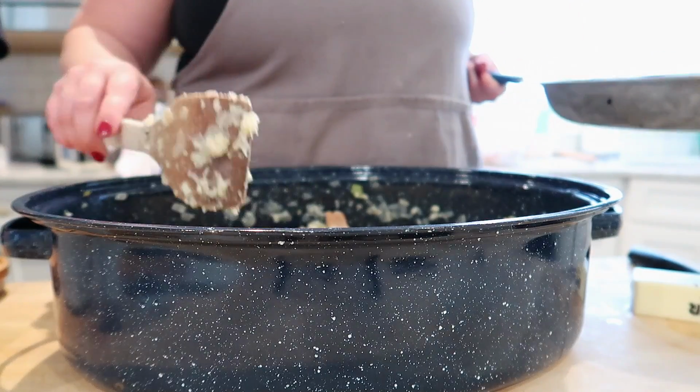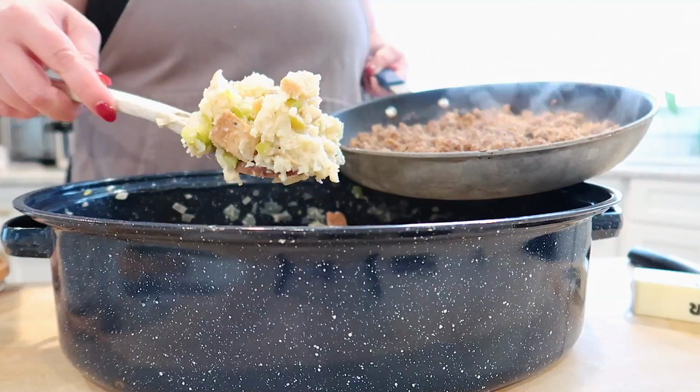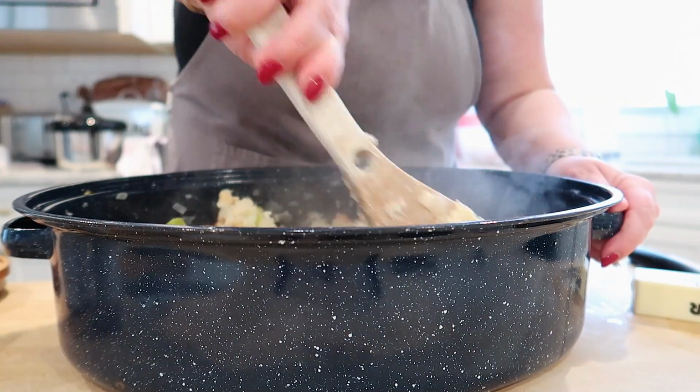Okay, so I actually ended up adding 3 cups of broth to this because I wanted to make sure that it wasn't dry. I'm gonna go ahead and add my cooked sausage in. Ooh, this smells delicious.